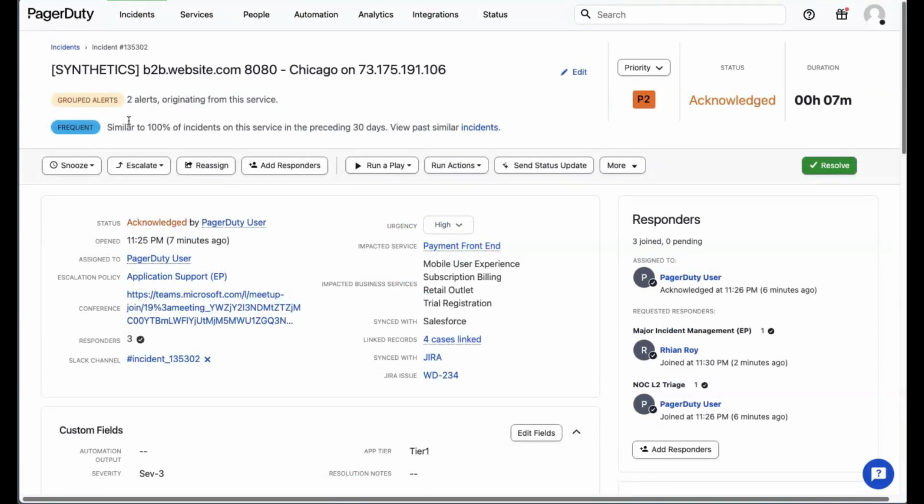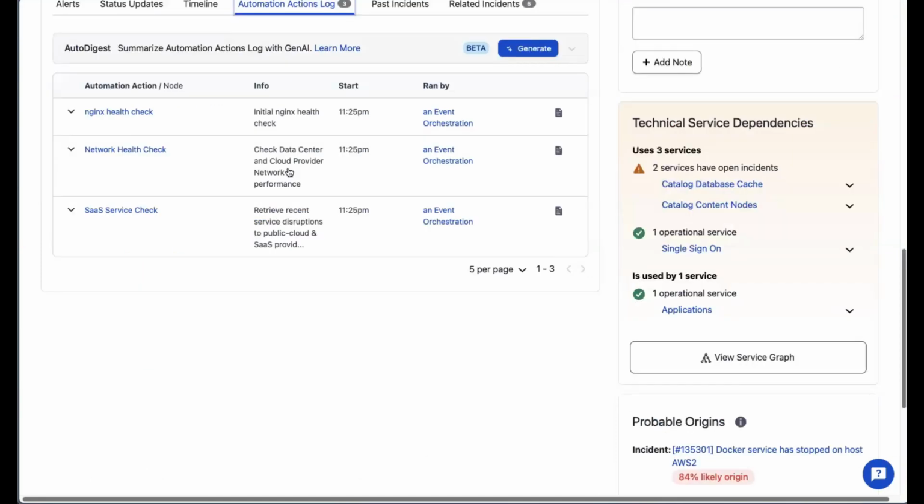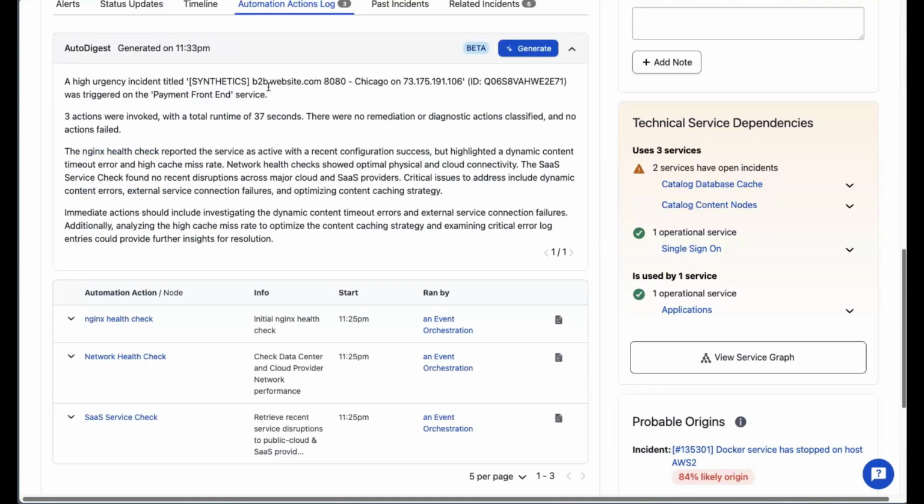Immediately, she sees that this is a frequent issue. She sees that there are multiple open customer support cases and that multiple business services are currently impacted. Before making the decision to declare a major incident, Sally checks the automation action logs where 3 jobs have already run and is able to leverage PagerDuty Copilot to quickly summarize the logs and help determine the next steps. Based on the feedback pointing to a content issue within Nginx, she decides to escalate to a major incident and get the team to help restore the appropriate content.